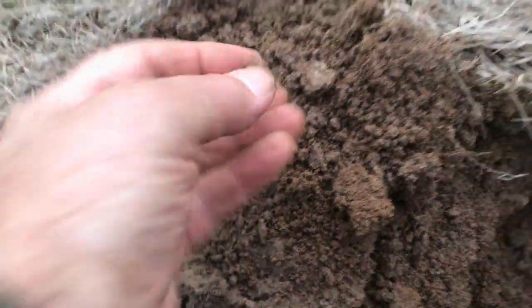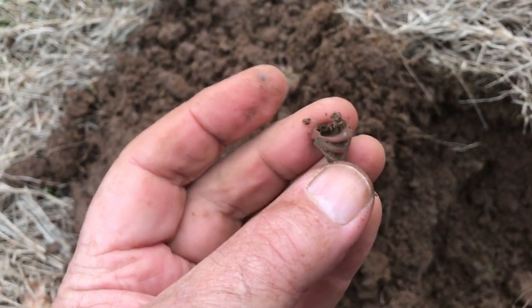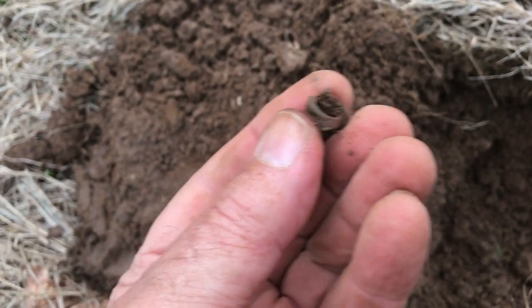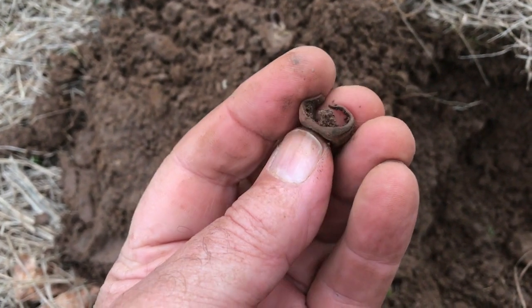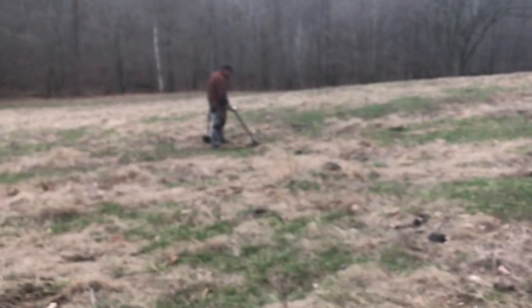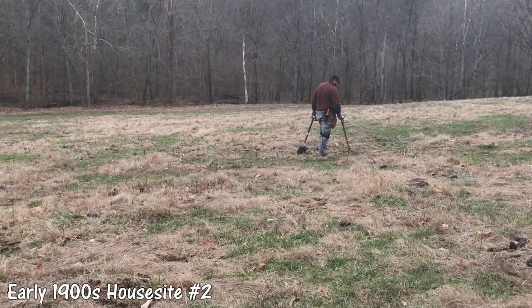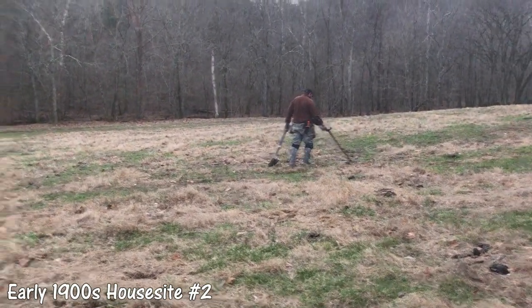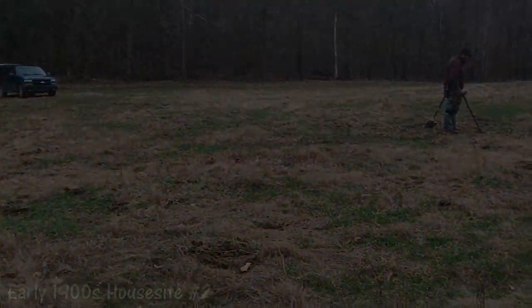I got a little brass ring. It's junk. May even be a kid's ring, I don't know. We hadn't done much up here. We're in another spot. It's almost dark. I can't get anything to focus, really. We'll hunt a little bit more, see what we get.